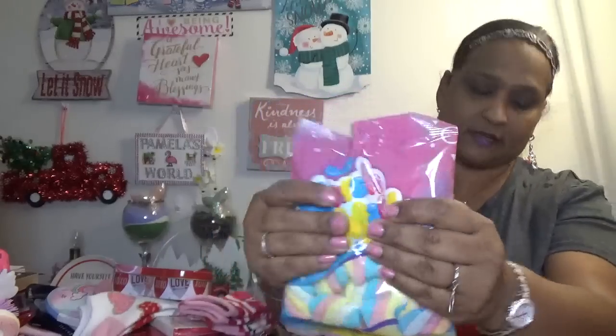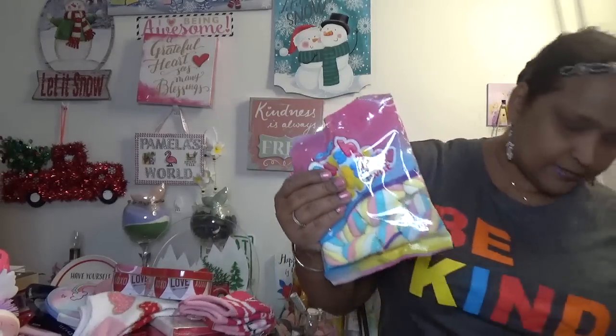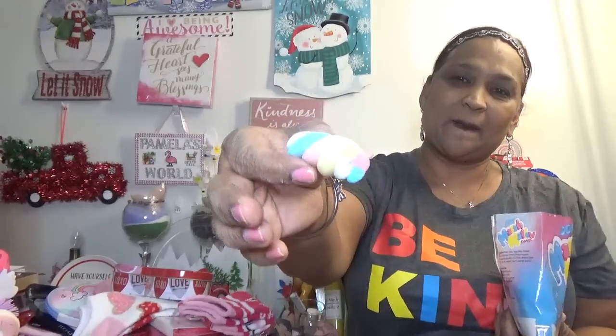Let's see what else this treasure bag holds. Okay, I picked up this, and this is marshmallow twist. Every now and again I love to try different marshmallow. Not the greatest, not the healthiest. Expires 4/20/22. Not the greatest as far as ingredients, but once something comes out new. Hey, what doesn't kill you makes you stronger. Oh Lord. So this is what it looks like.